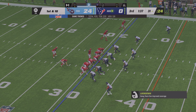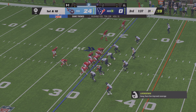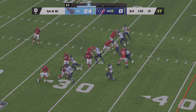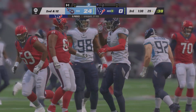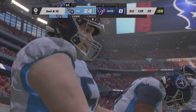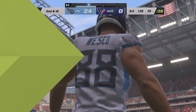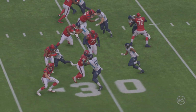Line of scrimmage, the 31 now on 1st and 10. On the ground, it's Pierce to begin the drive. And he is going to lose yardage here. Nice tackle, nice play by Kevin Byard. I know they'd love to take some heat off of that young quarterback, but so far, not much in the running game, and this won't help things either. A loss on that play.